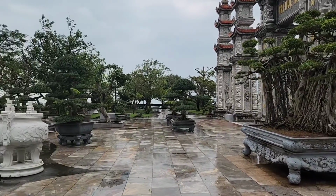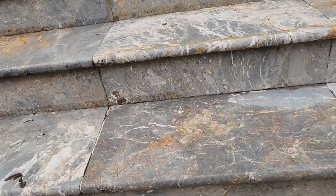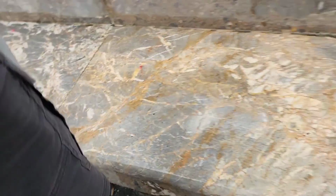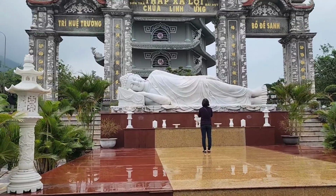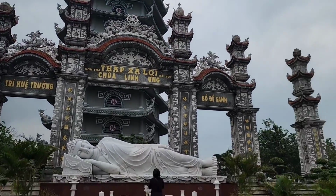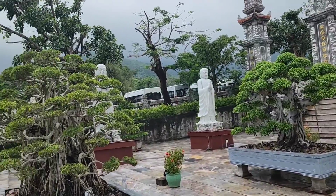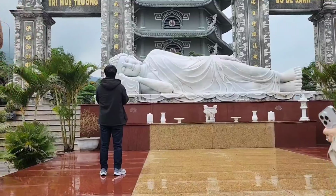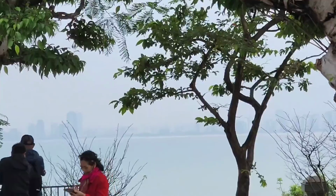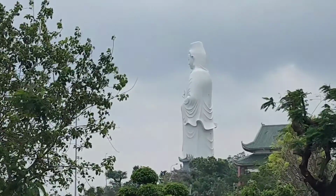These giant bonsai trees. These steps are super tall, like one step is almost to my knee height. Maybe like 6, 7 inches from my knee. In this staircase. What about the laying Buddha? Got more of these statues here. The city's over there, off in the distance. And they have that big statue over there.